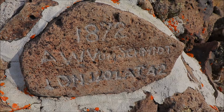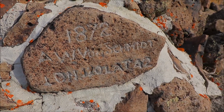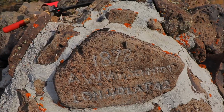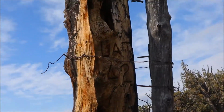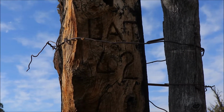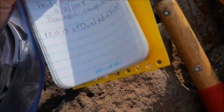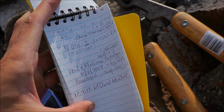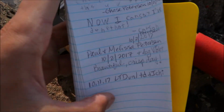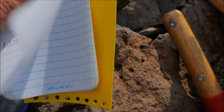(1872) A.W. von Schmidt. Longitude 120, latitude 42. It says latitude 42 right in the... Now this place, this one at least, was in 2010. But it looks like somebody was here about a week ago.